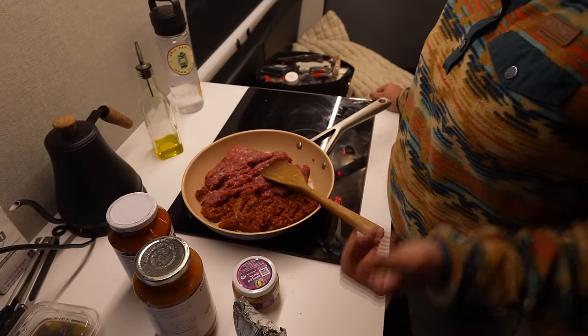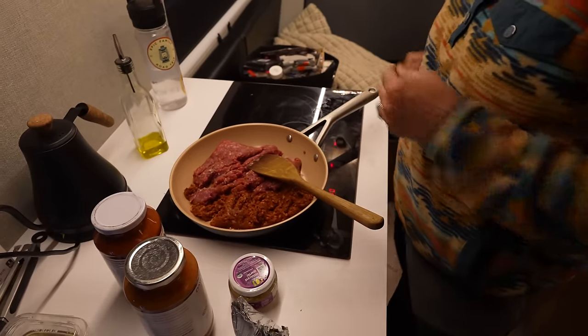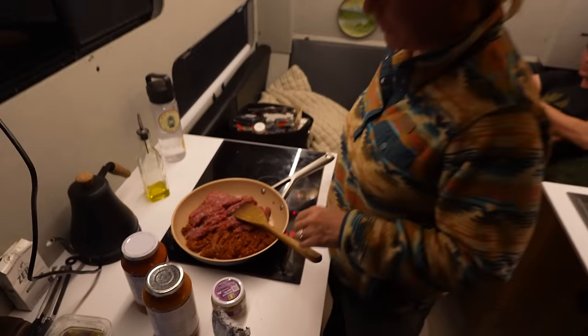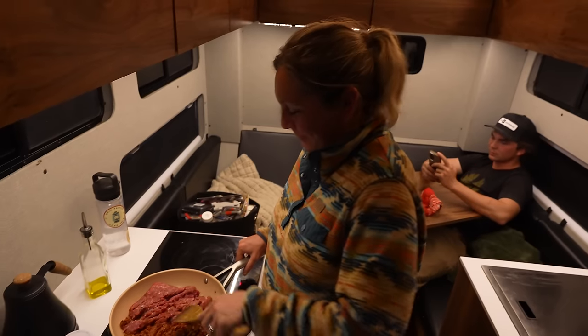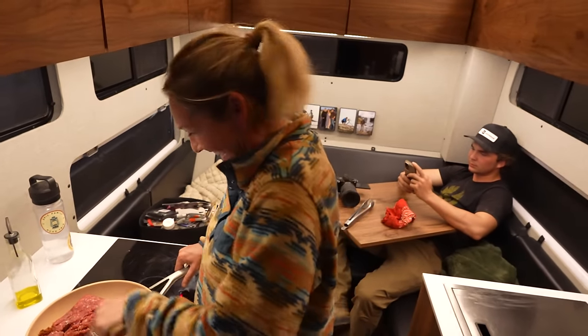I love the fact you're throwing chorizo in there. That sounds amazing. I think it'll taste really good and help bring out the smoky flavor of the fire. So, if you guys like it. I'm pumped. Yeah, I am too, because I'm starving.